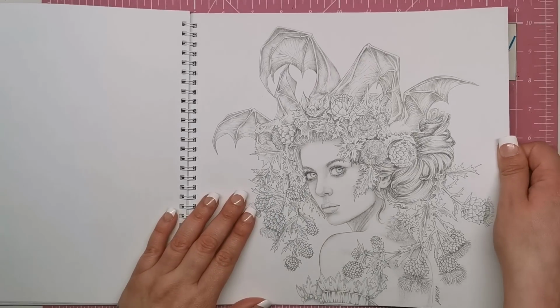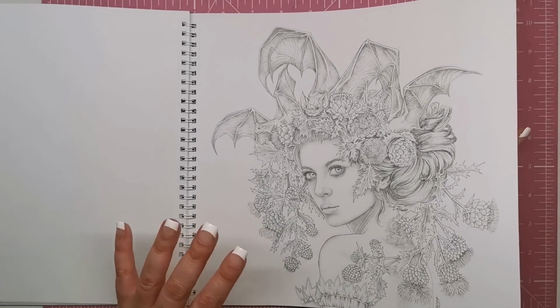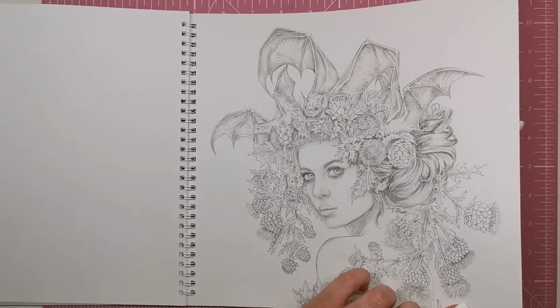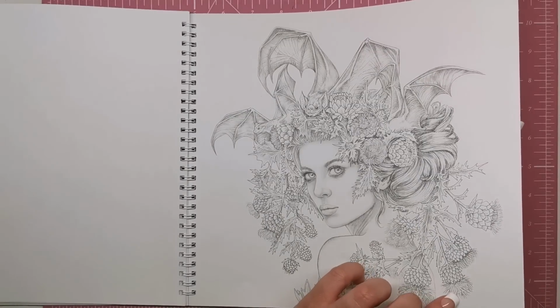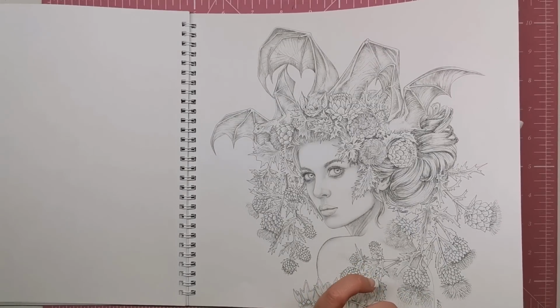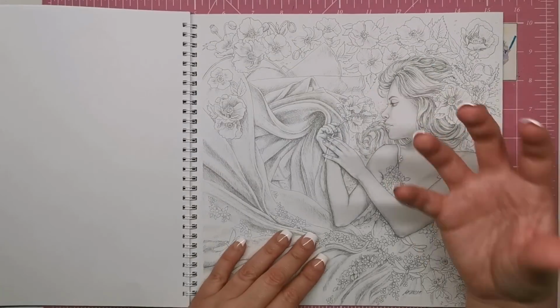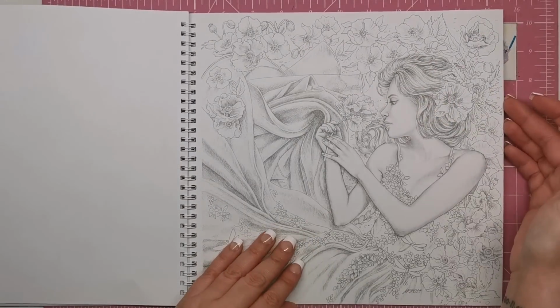I just love how these ladies, and also in the previous book that I reviewed the other day, what was that? It was the Colouring Heaven with, let me think, what was her name? Christine Caron's illustrations. They really seem to resonate and look out of the page at you.